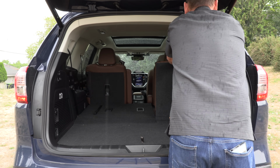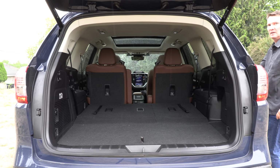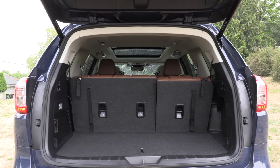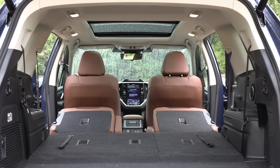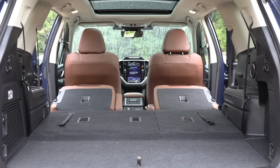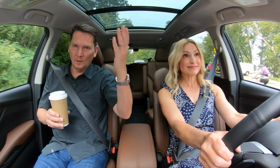Space behind the second row at 43.5 cubic feet is less than the Highlander and Pilot. Space behind the third row at 17.8 cubic feet is more than the Toyota, but less than the Honda. Overall cargo space at 75.6 cubic feet is less than both of these competitors. All right, you want to compare this to others, so let's get into it.